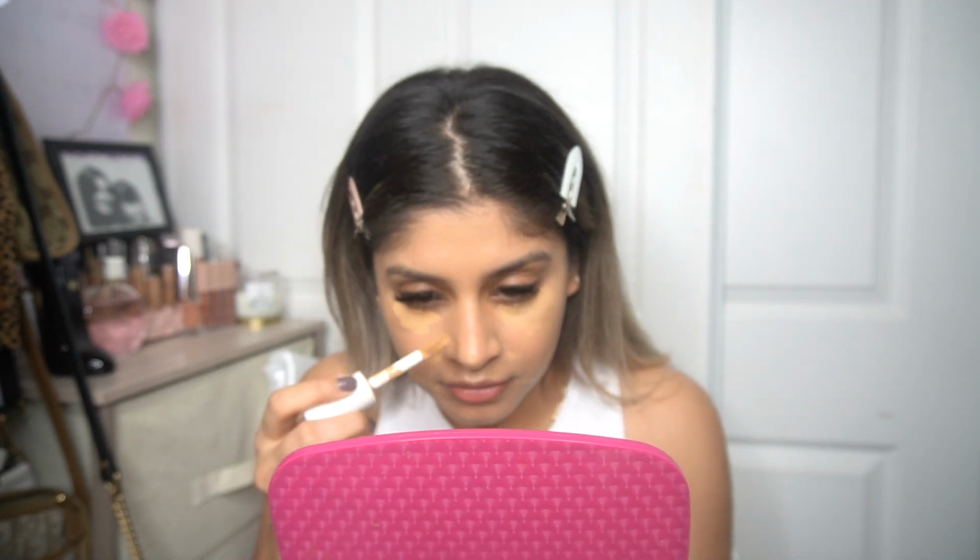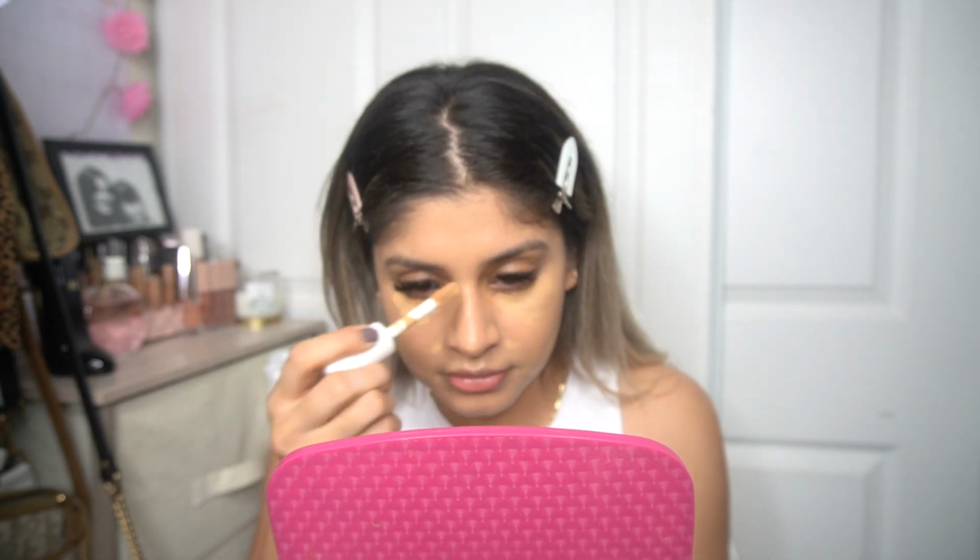It doesn't look all creasy, and it lasts long. It's just a very good product. The formula is amazing. So if you haven't tried it yet, I highly recommend it. And it's only like $6. You can't go wrong with that at all. It's just such a great concealer. And I just love it. It's amazing.